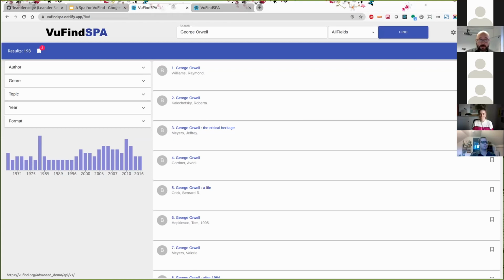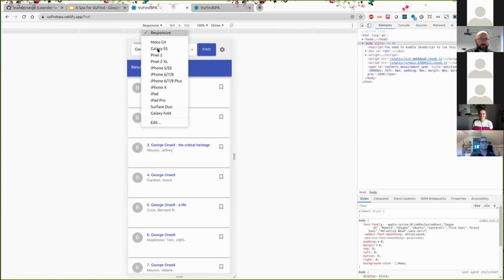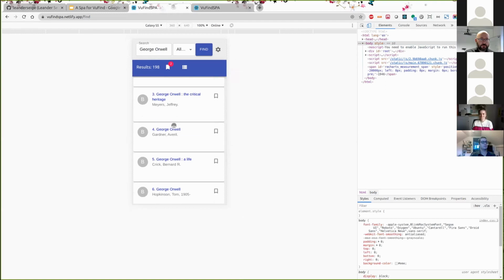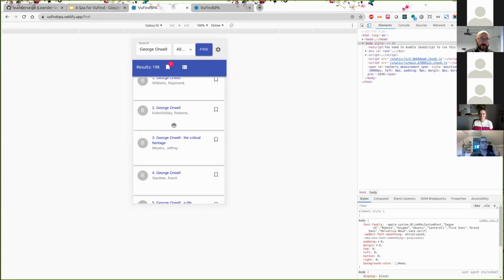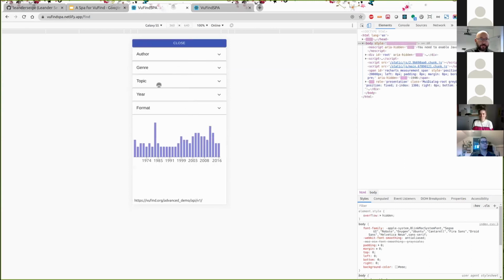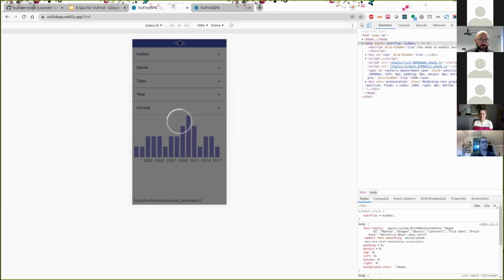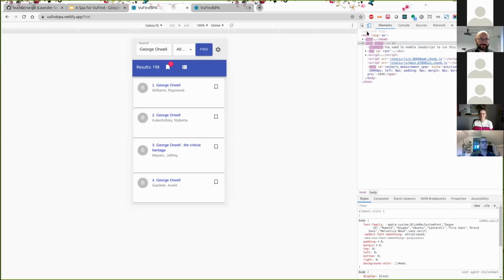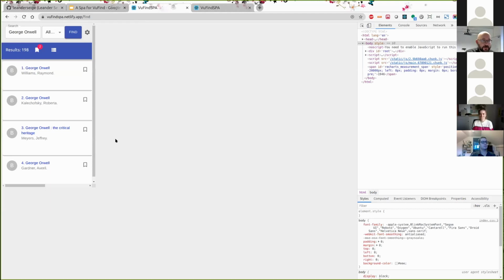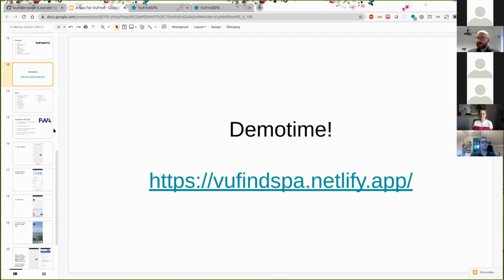So let's have a last look at the mobile version. It was also quite simple, I'd say, to modify just the CSS to do all these changes. Well, you can imagine how this works. So, okay. So now I'm done with the demo. There's one last feature I'd like to point out.